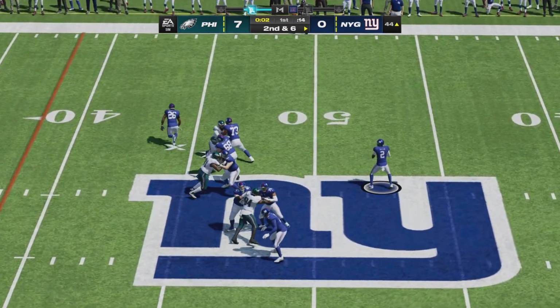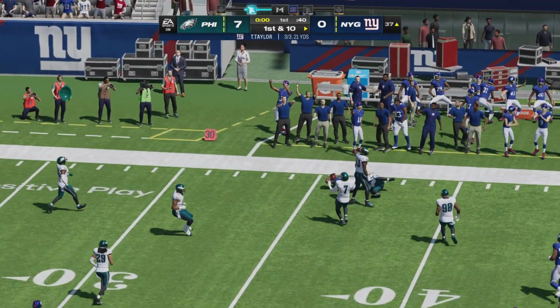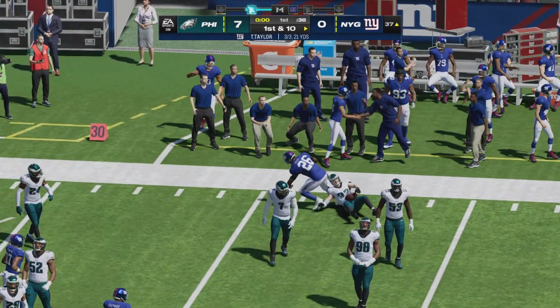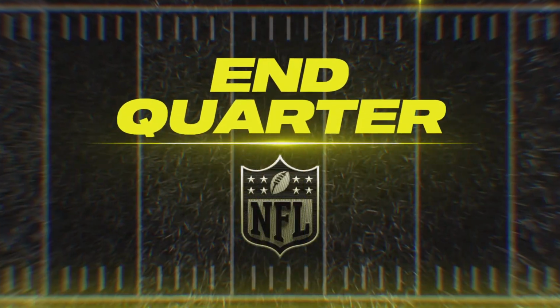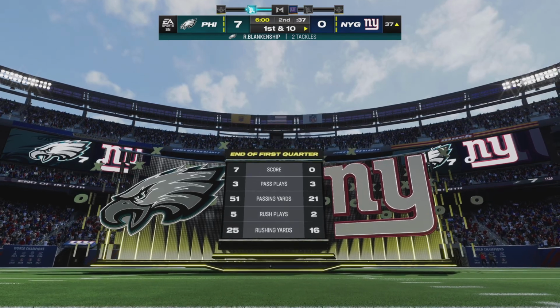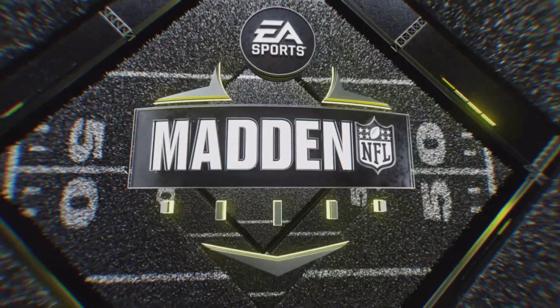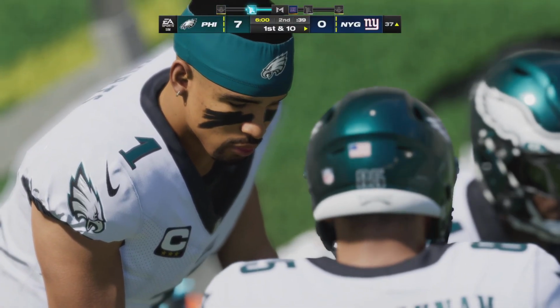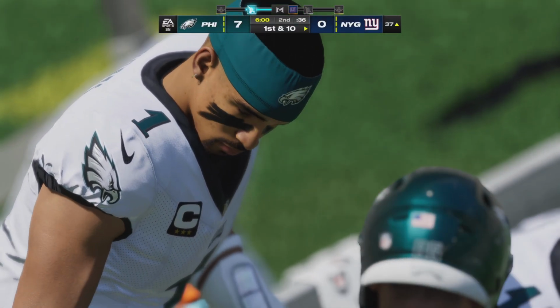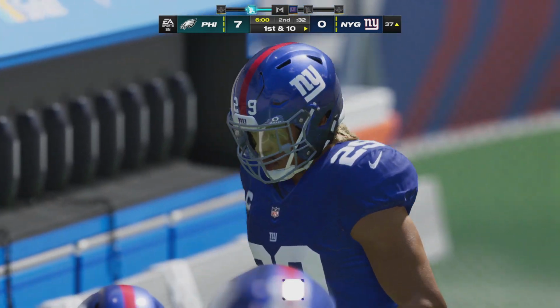Play action, it's Taylor. It's Barkley once again bringing in the catch. And he'll be taken down as that will take us to the end of the first quarter of play. After one, 7-0 on EA Sports. Ready to roll for the second quarter from MetLife Stadium. The Giants with the football as they've got it with a 1st and 10.